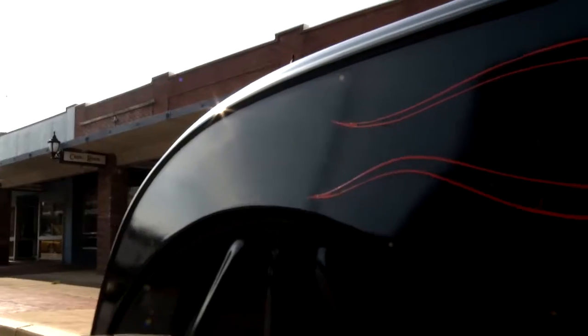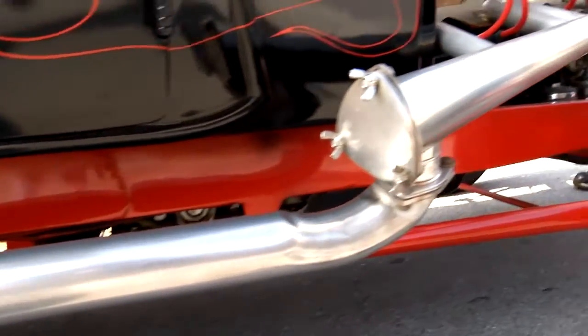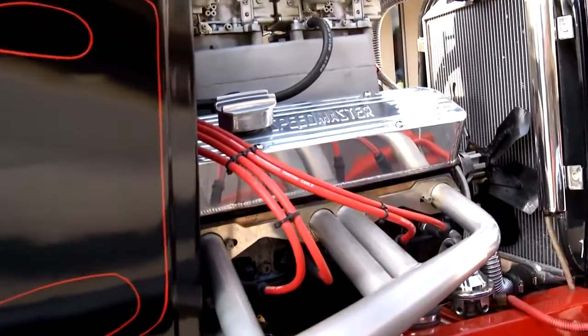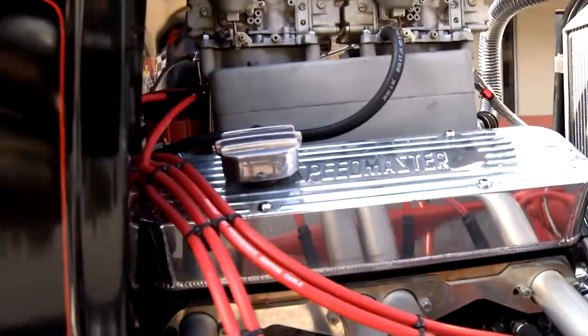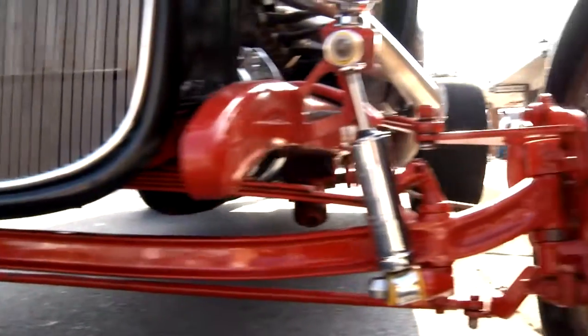the frame top on it. I hand pinstriped all the flames myself. The wheels and tires are brand new on it. I just did them this past winter. So basically I've redone everything, including the floors as well.